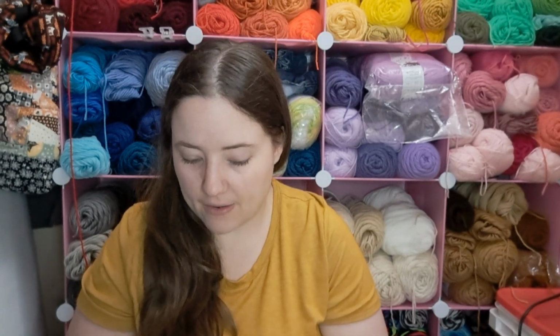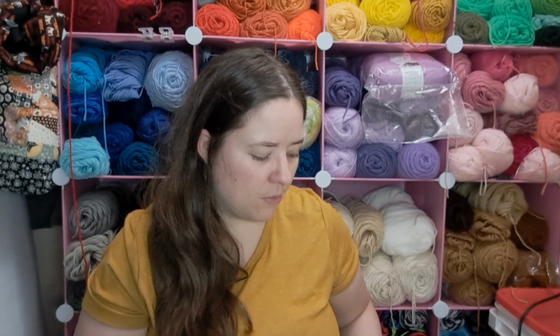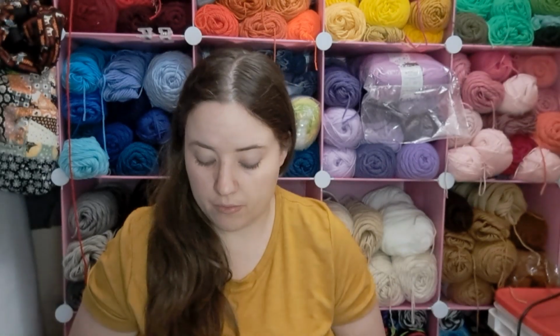So, I looked up and printed off a whole bunch of Easter type of patterns. They're not all necessarily Easter, but they're things that I think would be good for Easter baskets and things like that. So I started making stuff. I have quite a while to make them: the first of January, all of February, and half of March to make stuff.